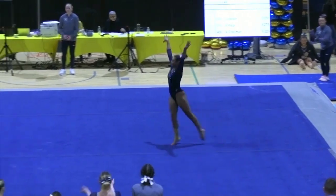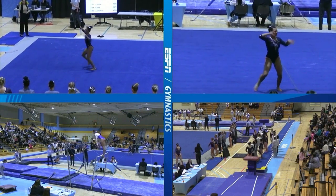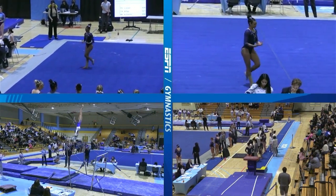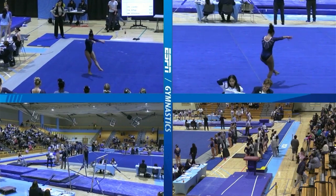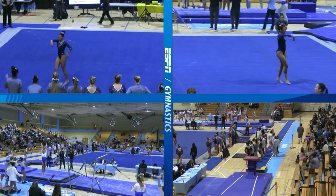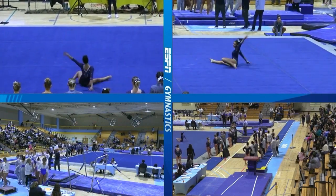Here we have Miss Gigi on the uneven bars for Southern. That was a great Foc to immediate pack salto. Beautiful handstand position. Great swing. Great momentum. And she pulls that dismount around. I almost thought she was going to clip her feet on the bars, but thankfully she lands safely on her feet.